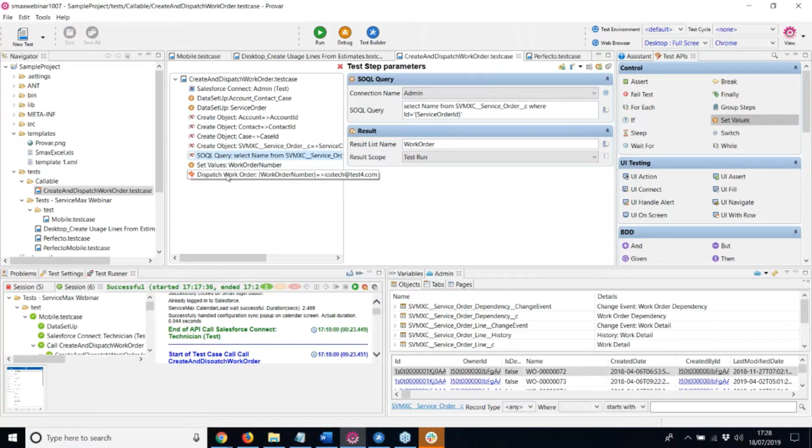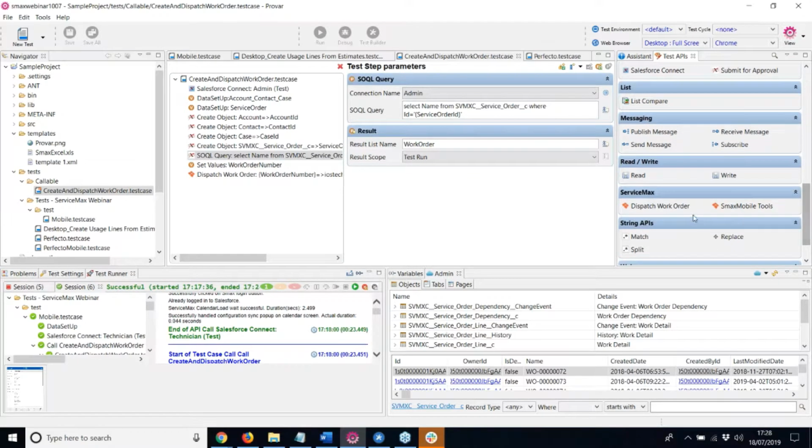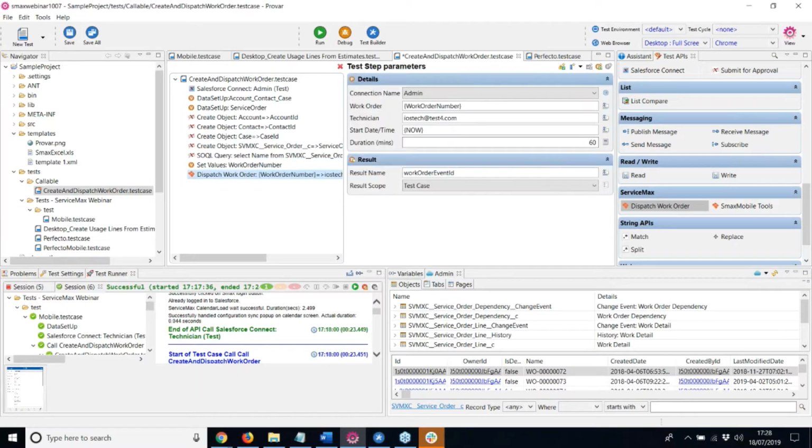Now, the only other thing that's going on in here is dispatch work order. That's the thing that will do the equivalent of our dispatcher screen. And where you find them is here. Provar doesn't support the big flash widget at the moment with regards to our test cases. It is only supporting this approach to doing our dispatching, but we'll talk about that a little bit more in the roadmap. Provar doesn't support the flash component as it stands. But from a dispatch perspective, if you want to use it, you drag it in from here.